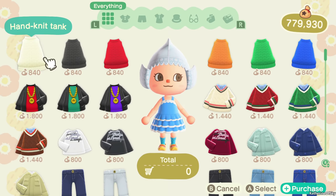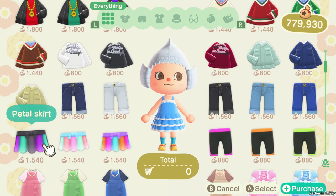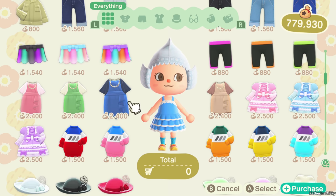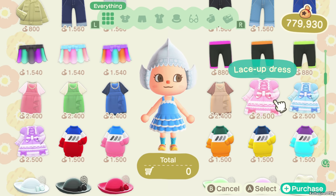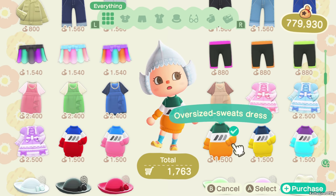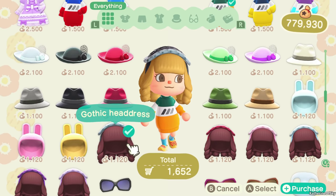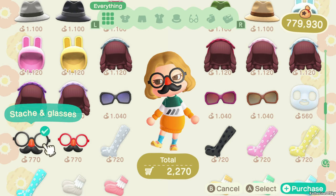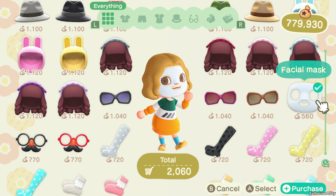Let's see what we have here. Wow. Old school jacket. Oh, this is great. We have many things. Petal skirts. Those are very pretty. And I have a fancy party dress. Okay, that's with the necklace, I see. And then we have the lace-up dress. Let's try some of these things on. Yeah, there we go. Oversized sweats dress. That's very silly. Gothic headdress, bunny hood. We're going to buy some of those. Stash and glasses. Someone gifted that to me yesterday when I was on an island, and that was really cool. Facial mask.